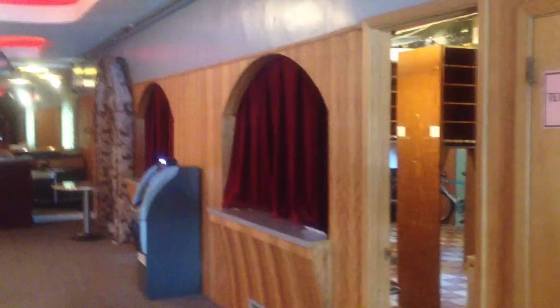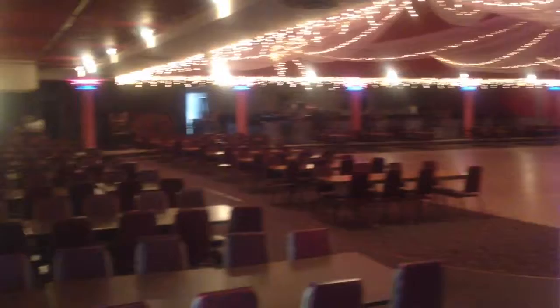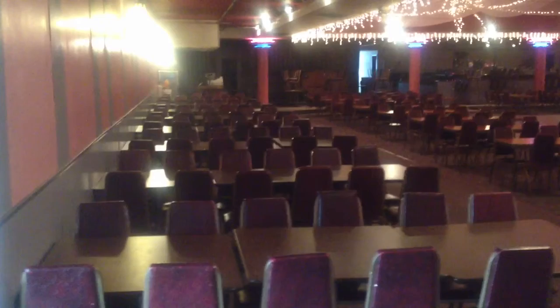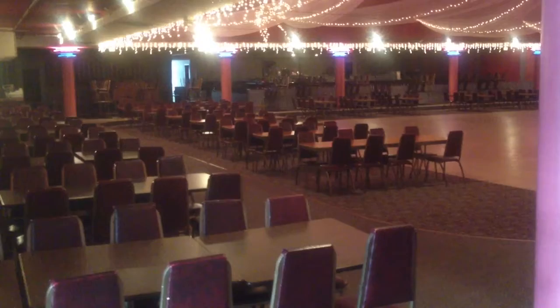And as I pan around, you'll see some of the stuff around the ballroom. All right. Now here, up against the south wall, is 8 rows of 12. As you're looking at the dance floor there, there are 10 tables. There's 8 rows and the 2 corner tables are double.